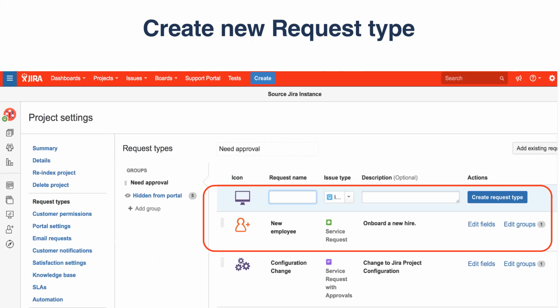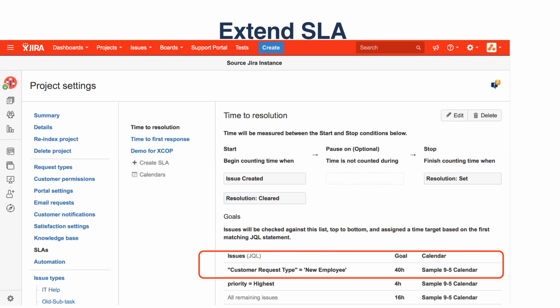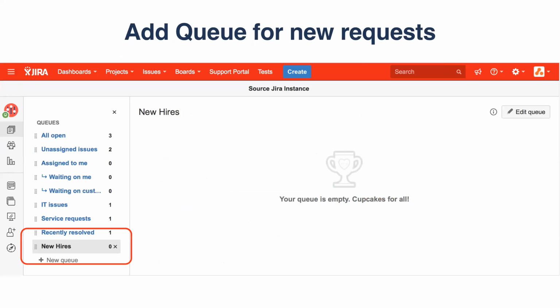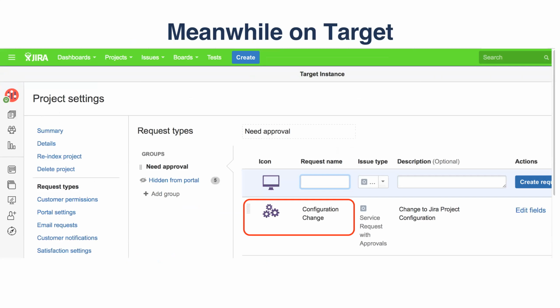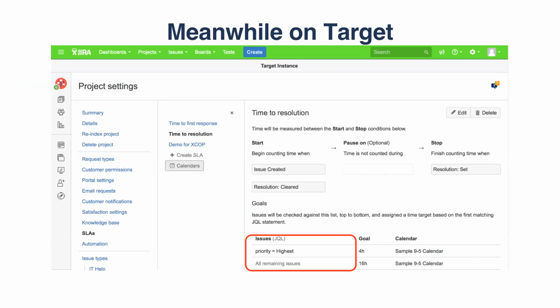As you notice, I have my development environment. I already created everything manually. It's for new employees. I created the new JQL and the new SLAs in here. I have 40 hours, calendar 9 to 5. I have a new queue for new hires. If you look at the target system, nothing's there. Everything's missing, right? It hasn't been promoted yet. Looking at the issue type, it's not there. The JQL, again, is currently not promoted into the target environment.